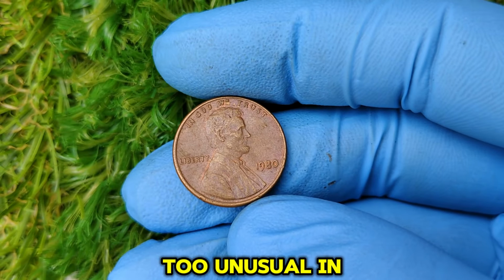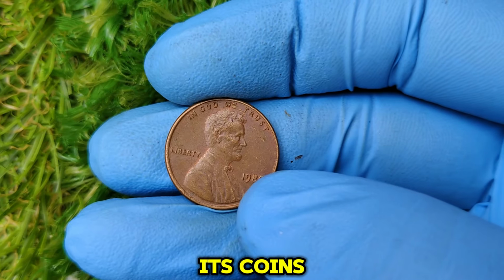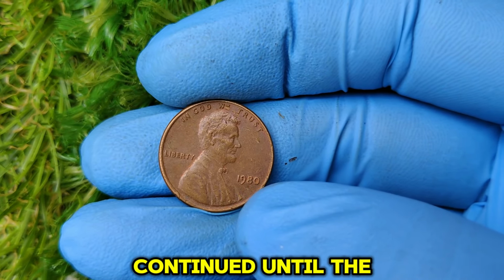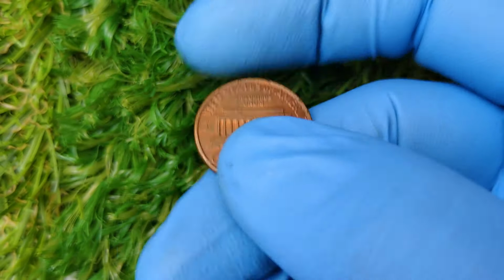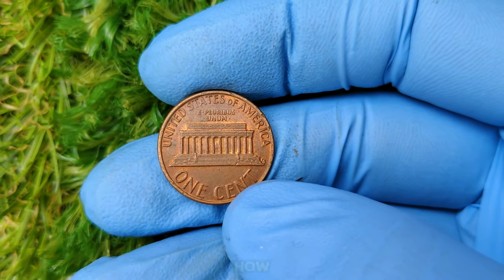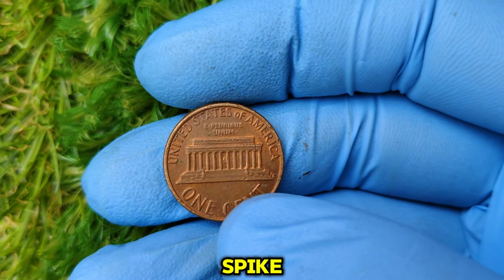Now, this wasn't too unusual in the past, as Philadelphia often didn't place mint marks on its coins, a practice that continued until the mid-1980s. However, the rarity of this coin comes from the fact that it's an example of how minor minting errors and variations can lead to a coin's major value spike.